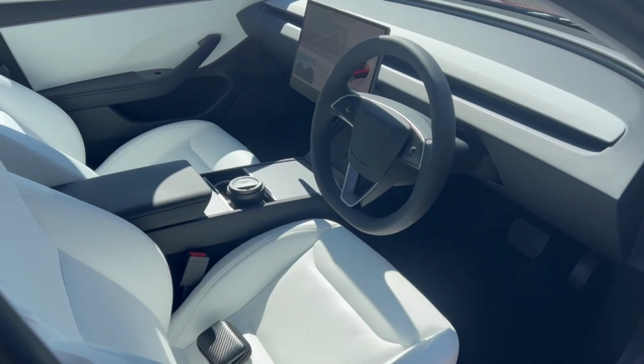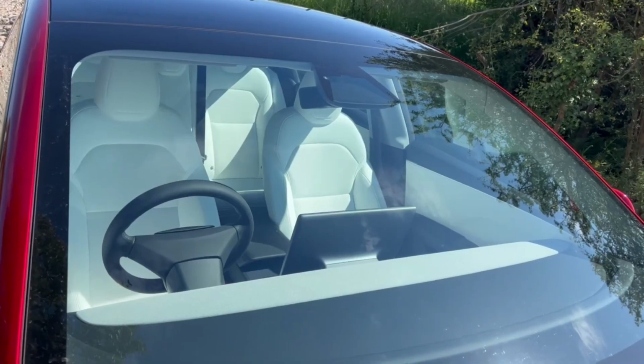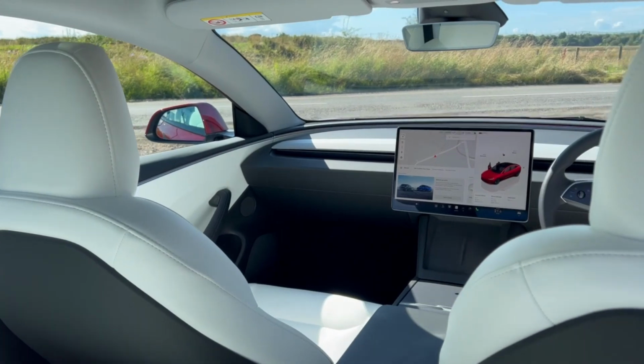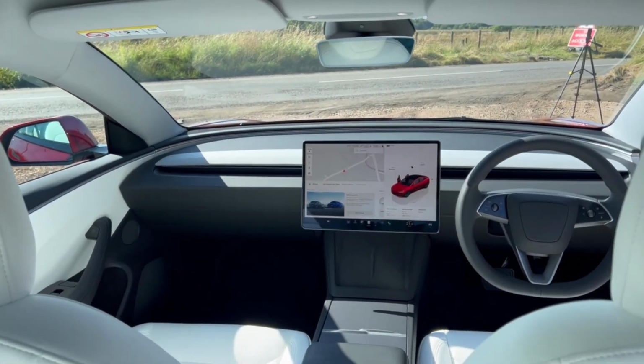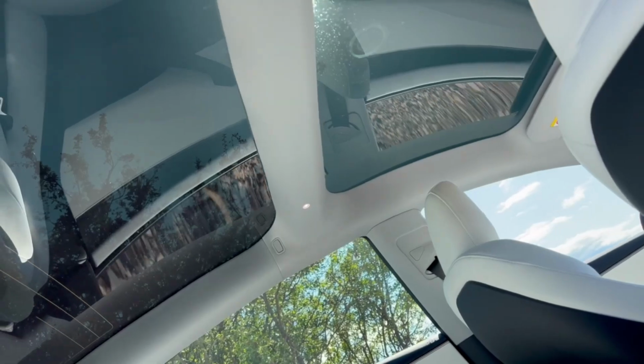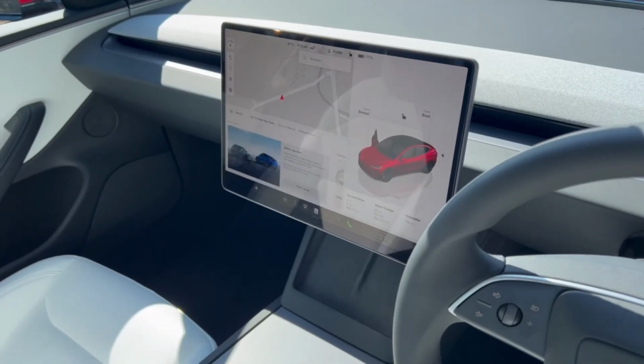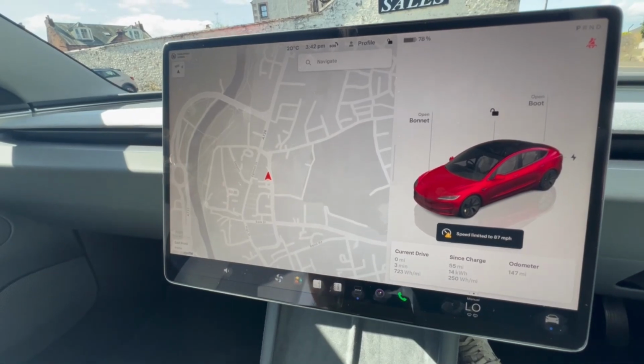The interior is finished in this lovely white leather. Makes the cabin look so spacious and airy and light. I'm a big fan of that, but I'm not sure how long it'll stay clean for. But yeah, that's nice. Very minimalist in here. There's no dashboard, everything's all done through that central screen. Show you some of the features that it's got.